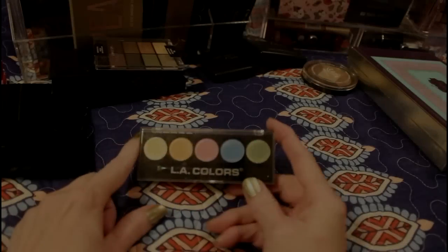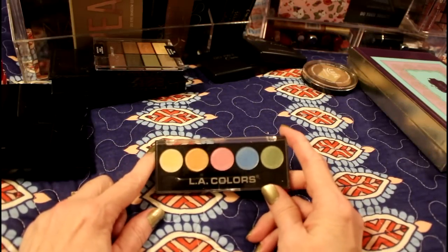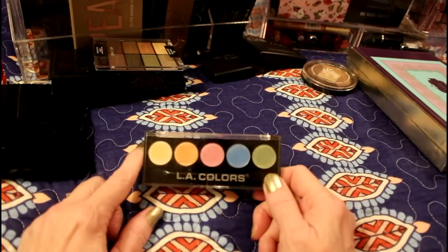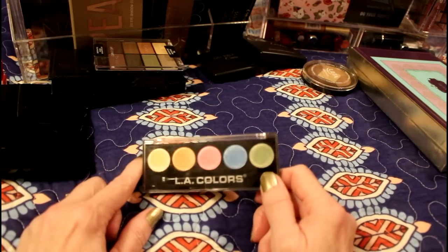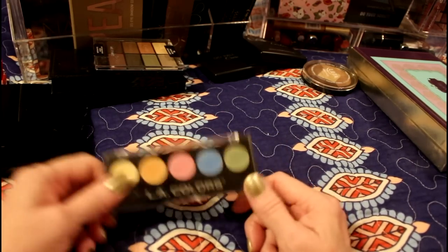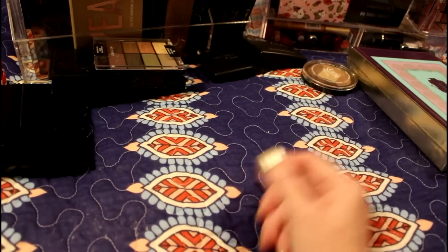I have this really cheapo thing. Honestly, this LA Colors, and I got rid of the other ones I had, but this one, the shadows are so soft and so pigmented that they are still really, really nice. So, yeah, I do really like that.